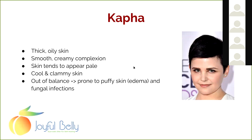Kapha tends to have thick, oily skin with a smooth, creamy complexion. The skin tends to appear more pale and cool and more clammy. Kapha people love to take showers because they always feel like their skin is wet and damp. Out of balance, they could be prone to puffier skin or fungal infections.